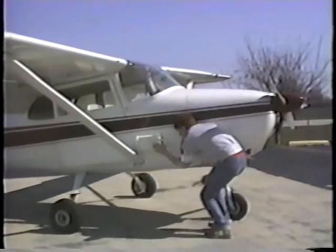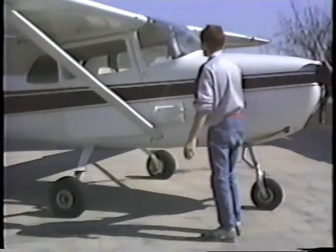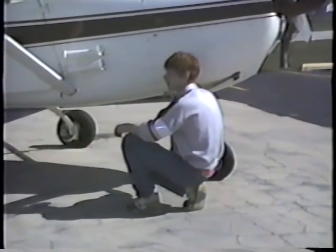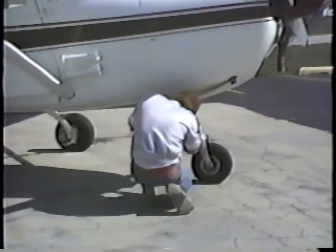So you're checking the venturi, so there's no bird nests or anything like that in there. Any spider webs. You're getting down here and you're draining fuel once again for contamination. It is the lowest part of the aircraft, so naturally water, which is heavier than fuel, will naturally find the lowest part in the aircraft.